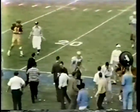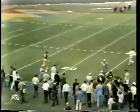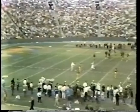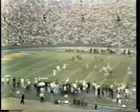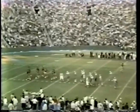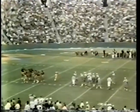Andrusheshan with a beauty to the 19. And good kick coverage on the part of UCLA. George Farmer forced Battle out of bounds following a 43-yard punt. And now SC fans are going wild on the far side. Their team is in the lead, 21-20, with 8 minutes and 20 seconds remaining in this ball game.